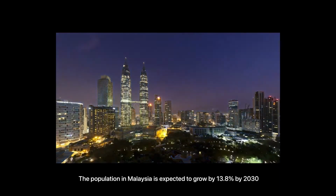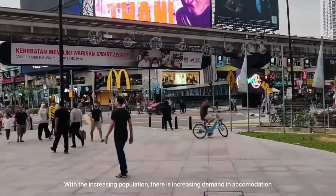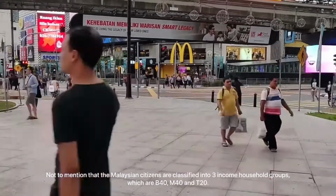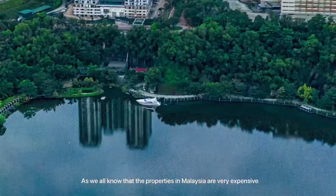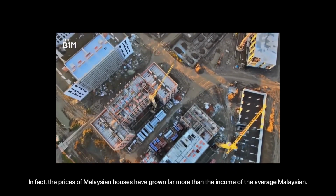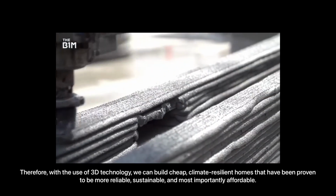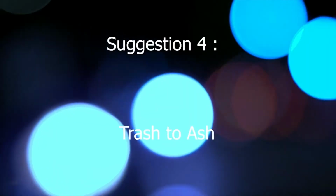The population in Malaysia is expected to grow by 13.8% by 2030. With the increasing population, there is increasing demand for accommodation. Not to mention that Malaysian citizens are classified into three income household groups, which are B40, M40, and T20. As we all know, properties in Malaysia are very expensive. In fact, the prices of Malaysian houses have grown far more than the income of the average Malaysian. Therefore, with the use of 3D technology, we can build cheap, climate-resilient homes that have proven to be more reliable, sustainable, and most importantly, affordable.